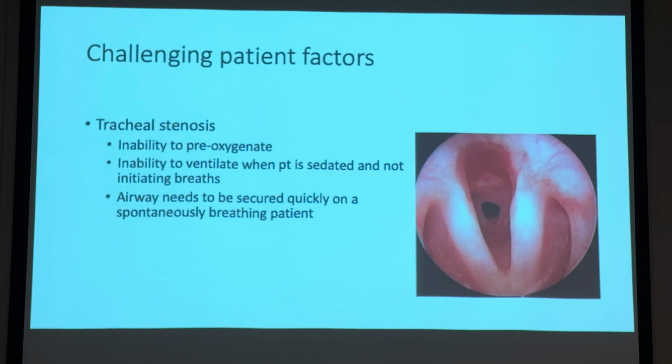Basically, the patient's going to do a much better job initiating breaths and inhaling enough air than any machine that we have. So it's a balance between maybe sedating the patient enough that they're not going to be traumatized by somebody trying to ram a metal tube down their throat to dilate that stenosis.